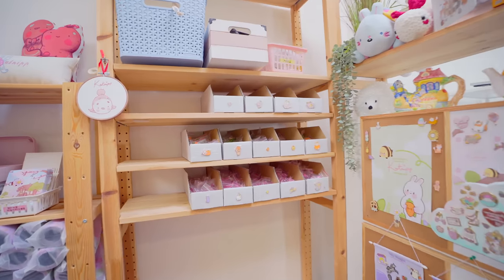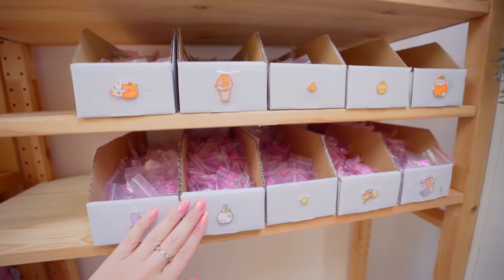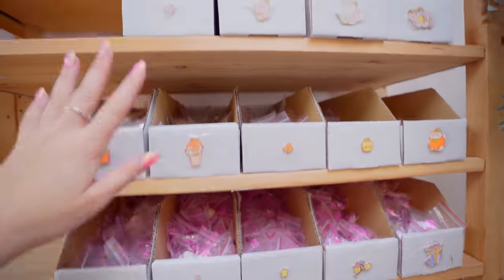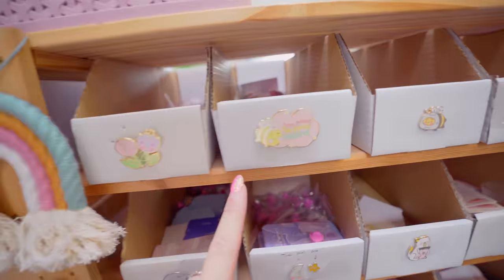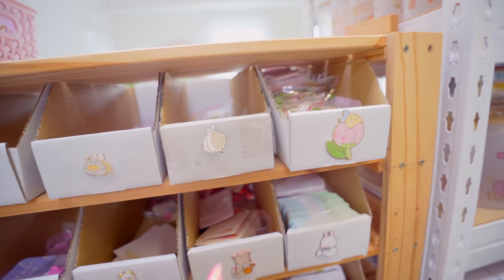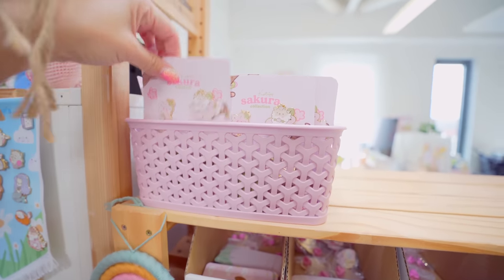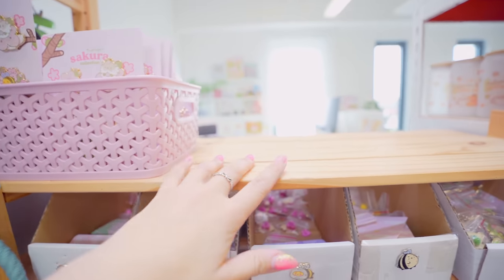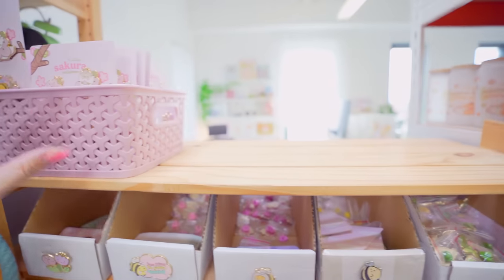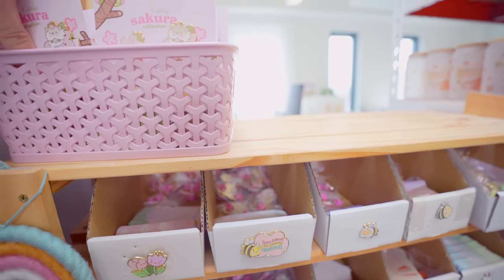But I've moved the Sakura pins up to the top shelf from the Sakura collection, and these are all part of collectible series, so I'm keeping them all together. We have got Bumblebutt all together over here on a different shelf, but I'm going to keep them in the series. And then on this top shelf we have a Sakura full pack here, and what I'll do is I'll put the Pastel Witch and the Gordo full pack on the top over here and then label them all up, but I'll probably do that tomorrow.